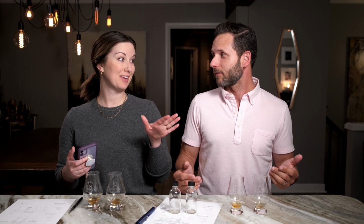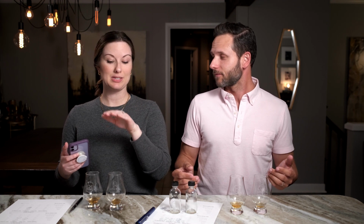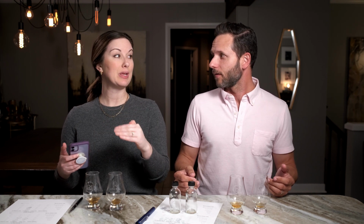And that being said, real quick, we have had whiskeys in this price point that we like better. Again, nothing bad about them, just I wish there were more.